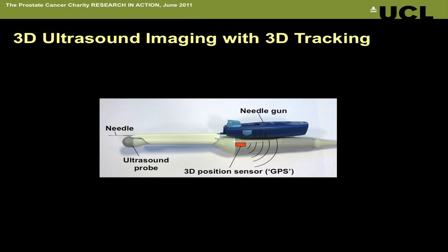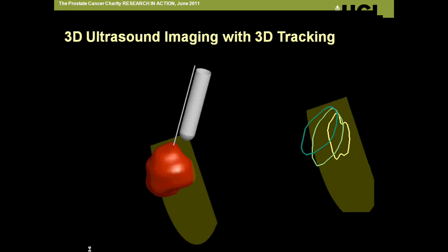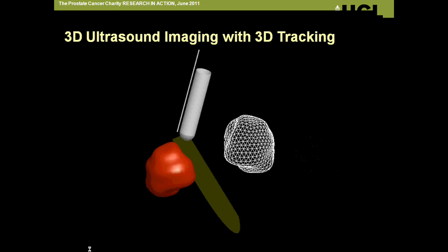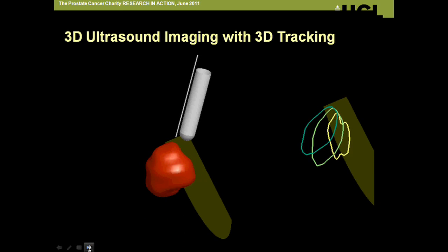So this is a picture of the ultrasound probe that we'll use, with the needle mounted on the top there. And it looks pretty much identical to a standard probe that's used for this procedure. But you'll notice the red thing here, which is actually a 3D position sensor, which measures where the probe is in three-dimensional space. You can think of this as being very much like a GPS system in a car sat-nav, to locate the probe in this case, and hence locate the needle tip. The other difference, which you can't see, in the head on the left-hand side here, is a small motor, which moves the ultrasound transducer, as shown here, and allows the ultrasound view to sweep through the prostate so that we can build up a three-dimensional image, and that provides much more information for navigation to allow accurate targeting.